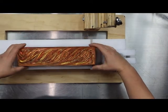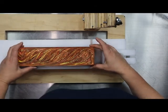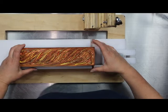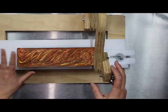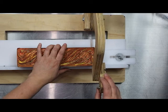I'm using my bar cutter today because I'm making these bars a little bit thicker. So there might not be as many, but they're going to be thicker and great for men's hands, I should say.